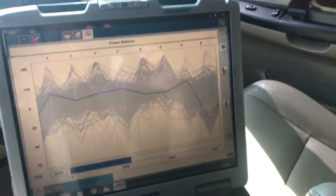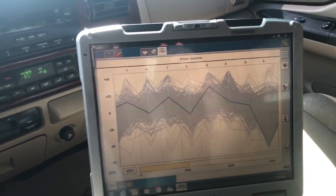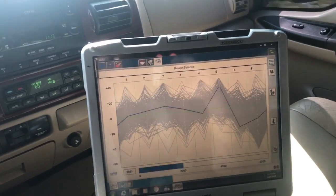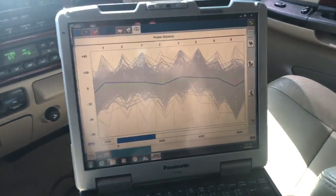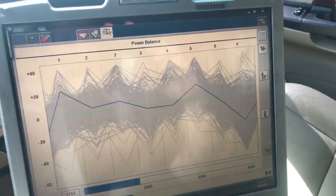Let's get it in high. Oh yeah, look at number 8 missing. I know it's hard to see. I'm trying to drive. Okay, torque converter locked. I am going downhill real quick. Let's get to an uphill grade and hopefully we'll show. Number 3 is a little shaky also.